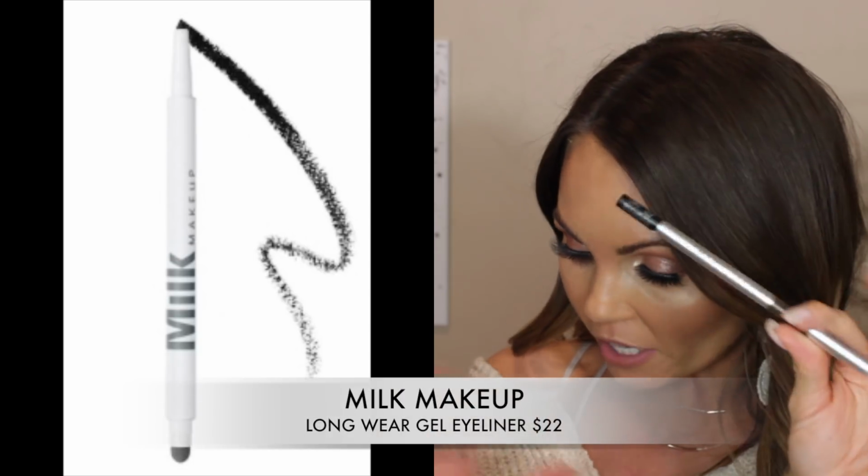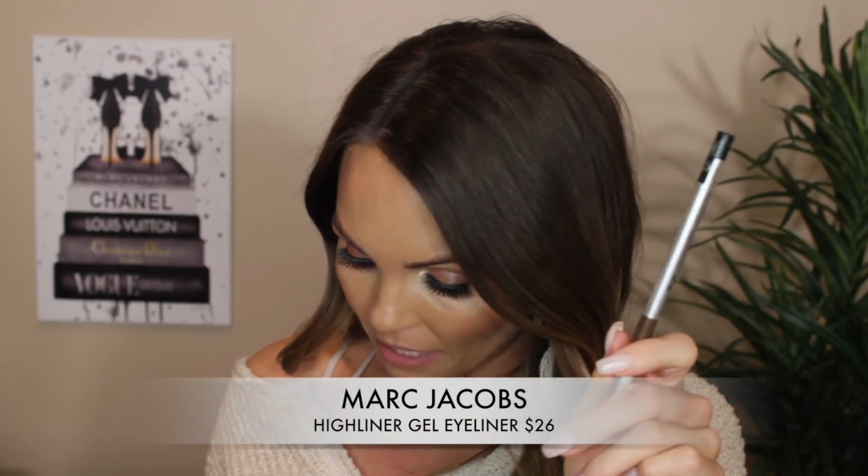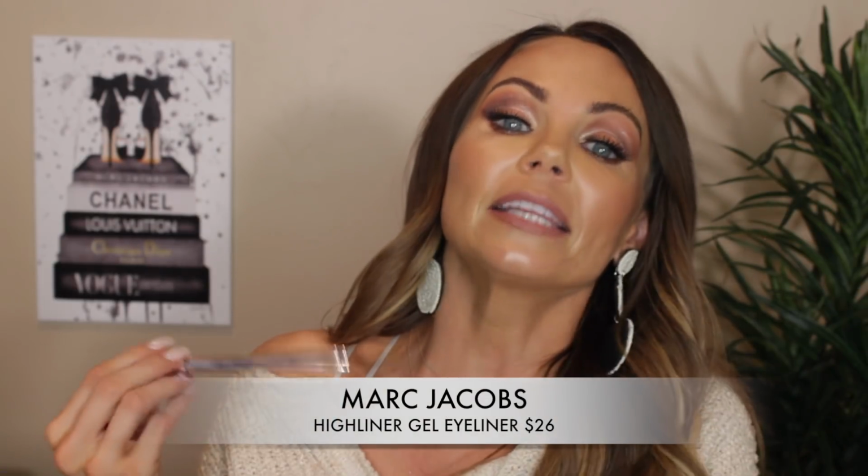Alright, so let's move on to mascaras and eyeliners. I would say, I don't have one right now, but I would say my number one eyeliner is either the Marc Jacobs or the Milk liner. So I'm freshly out of the Milk liner, but the Milk eyeliners are fantastic. They work so well.